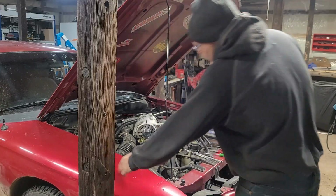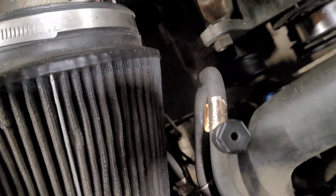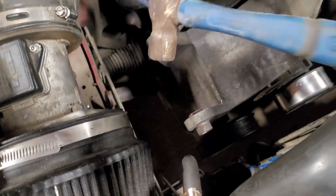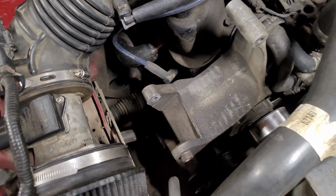I'll show you. I should show you this. It might be interesting to somebody. See this? It locks your alternator up tight. Lots of times you have to knock them back when you put a new one in so that it can slide in. Then the new bolt just pulls it in and it's fixed again.